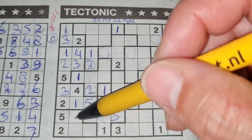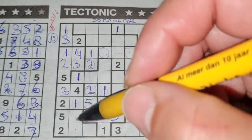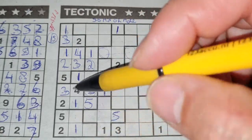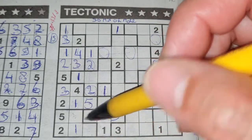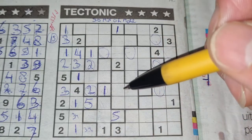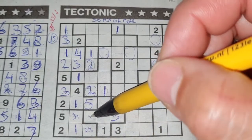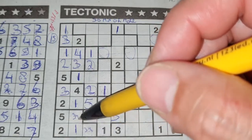Then this box cannot be a 1. That box cannot be a 1, so 1 box left for the 1 should be there. 2 numbers left in this area for the numbers 3 and 4. Let me mark those 2 boxes, a 3 and a 4. Okay, I think this box should be a 2 because it cannot be a 3 or a 4. We have a double 3 and a 4 there.